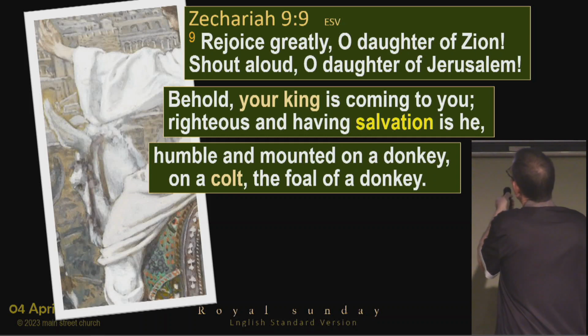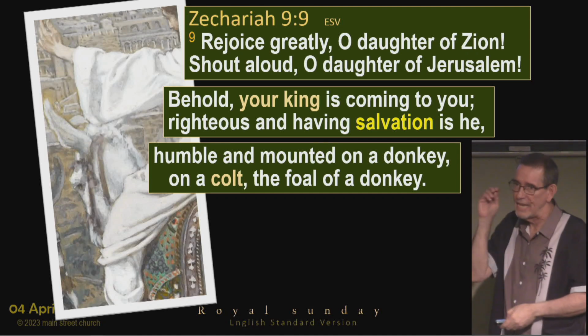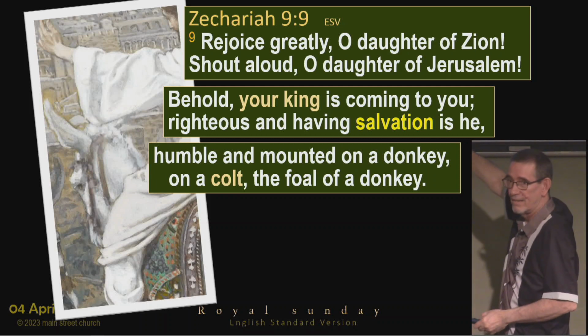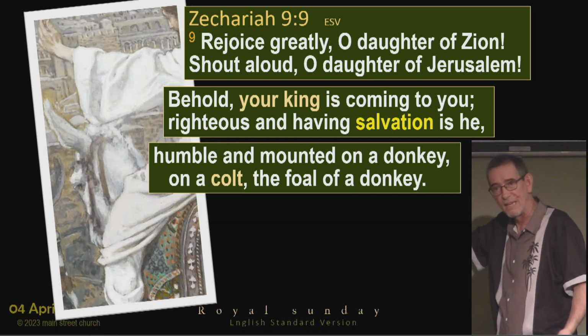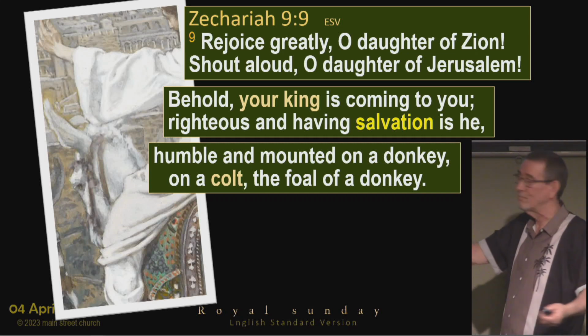Okay, so this is the prophecy, and this has to happen. You want to note a couple of things. Your king is coming, so he's king. And if a king is going to come into town, he comes in power and might. But here it says he's going to come in humble, not with power and might, but humble. He is righteous, which is interesting because that's not such a big deal with kings. They may be powerful and authoritative, but righteous? I mean, who cares?